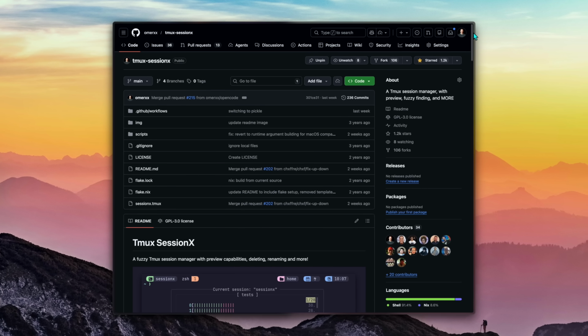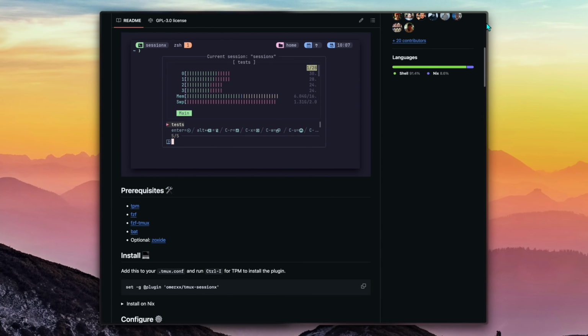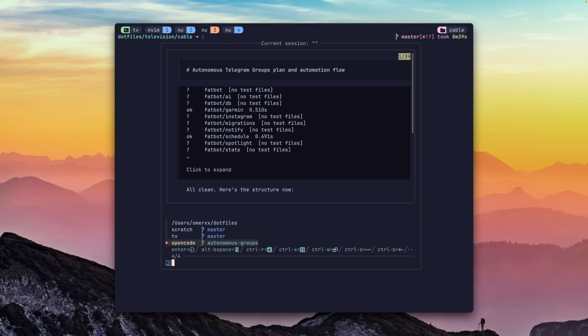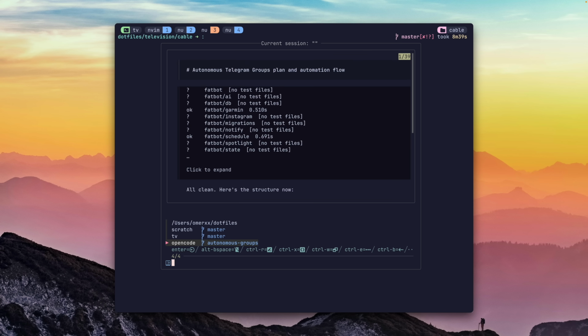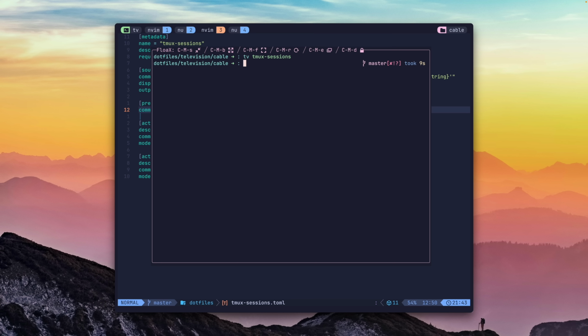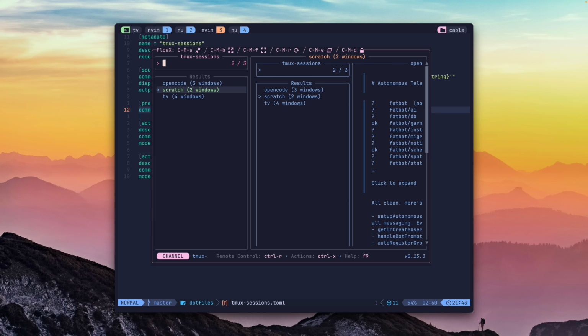But want to see something funny? I've spent months building Tmux Session X. It's quite popular too, pops a session switcher in Tmux with name, scrollable preview, and a few other options. This is Session X, a nice pop-up, running sessions, a fuzzy picker, and a scrollable preview. But I can now run another plugin I built called Floaks that pops a floating window and runs TV with its Tmux session picker. Isn't that crazy?